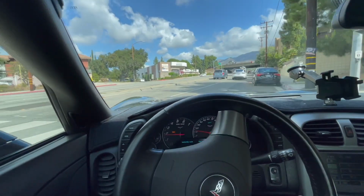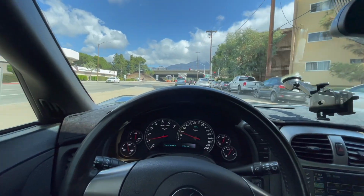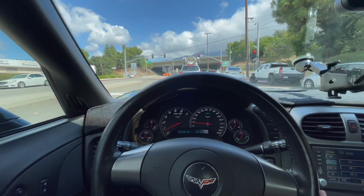This car really isn't bad in traffic for being a manual transmission. I think all manual transmissions are a drag in traffic.